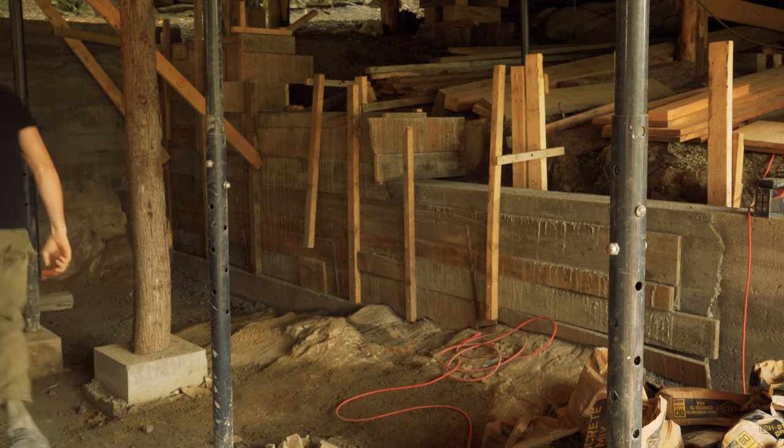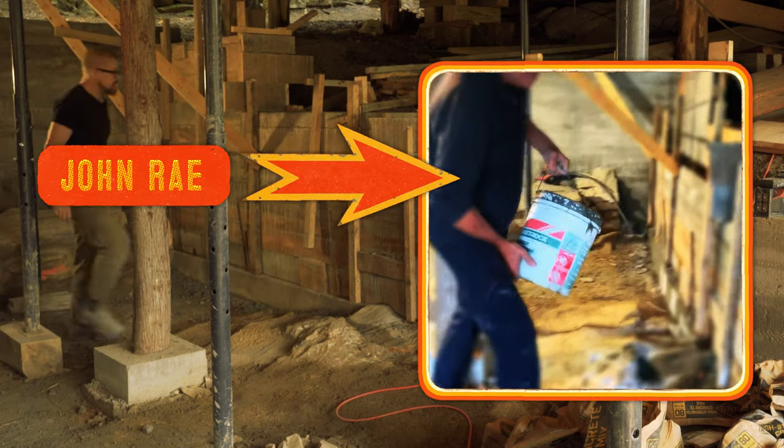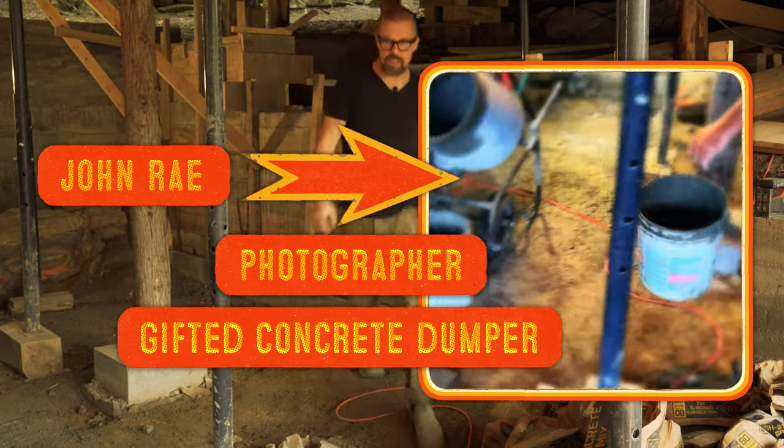The last of the saloon concrete walls has been poured. And with another quiet day to myself, let's pull these forms and see how she looks.